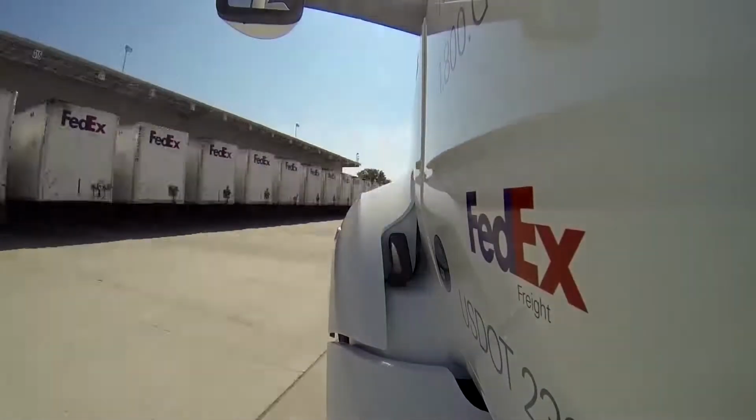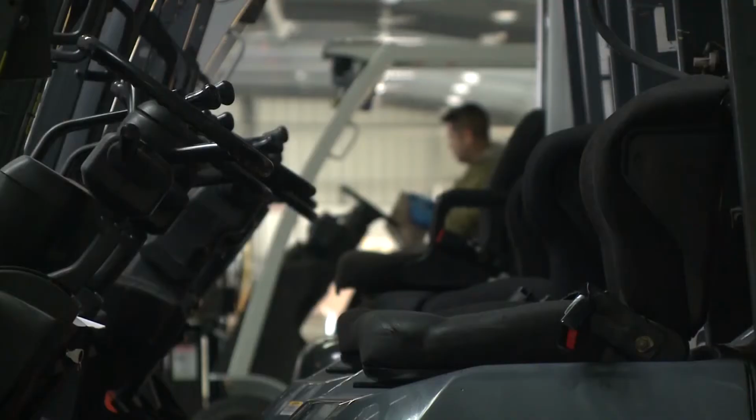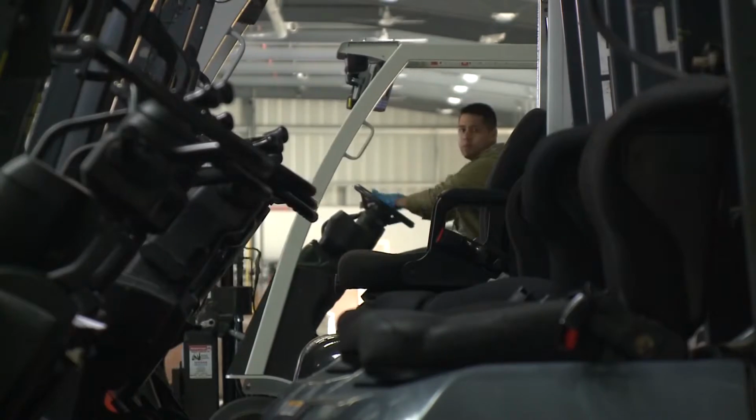The FedEx Freight Service Center here in Northwood is more than 3 football fields long. It has more than double the capacity of the old building on Manhattan Boulevard in Toledo.